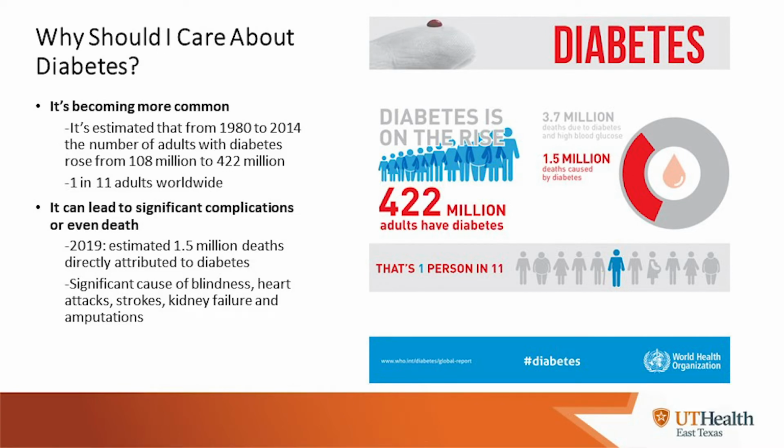So why should you care about diabetes? Well, we've all heard of it, and it's actually becoming even more common. This is a graphic that I found from the World Health Organization. It's estimated that from 1980 to 2014, the number of adults with diabetes rose from 108 million to 422 million. That's almost 4 times the amount in about a 34-year span. And roughly 1 in 11 adults worldwide have diabetes.